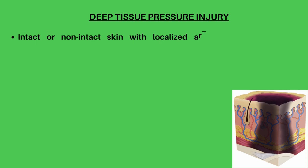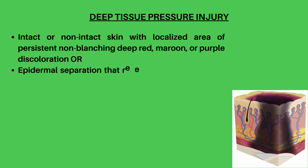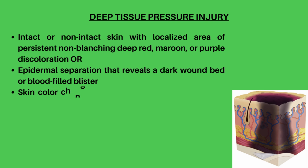The last stage of pressure ulcer is the deep tissue pressure injury, which can be seen in a localized area with intact skin. The skin may be present or without the superficial layer, and persistently non-blanching deep red, maroon or purple discoloration can be seen along with that. Or there will be separation of the epidermal layer.